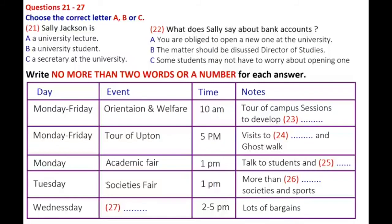Also in this building is the Trade Fair on Wednesday from 2 until 5 in the afternoon. This one might sound a bit strange because you will find a load of banks and other businesses here trying to get your custom. You will find plenty of bargains and, best of all, a lot of the businesses give away stuff for free.